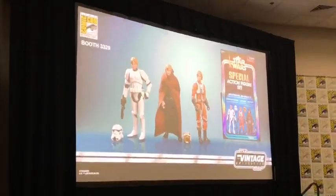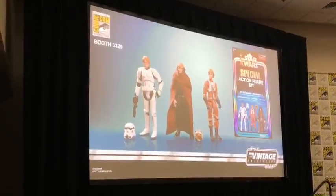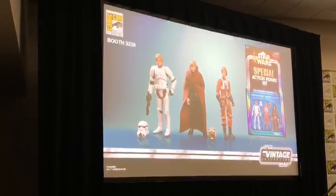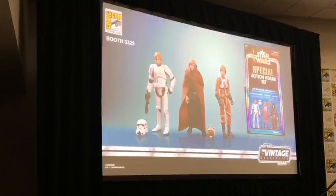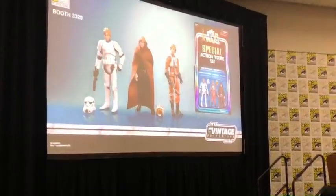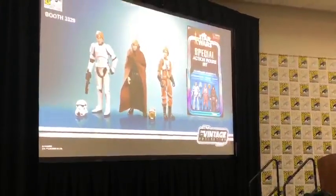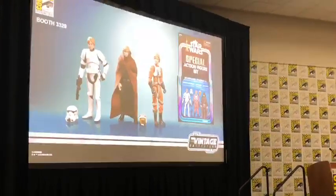So three much needed, very desirable Lukes in the line. We have our Stormtrooper Luke, who's going to be slightly shorter than your standard Stormtrooper, by way of a newly sculpted upper torso, as well as a new belt with his grappling hook on the side. It does have an all-new sculpted helmet, as well as a brand new portrait. Take advantage of that photoreal likeness.